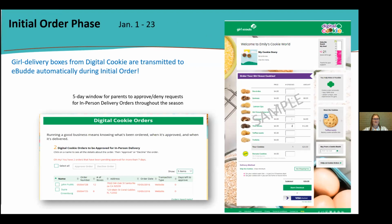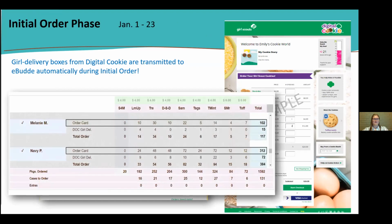I think you showed this on another slide, but this is just another recap of how those digital cookie orders are going to look from the girl and parent side after they've come through and after they've been approved. And then here's how they're going to look in EBuddy. And this is you transitioning from a parent to a volunteer once you go into EBuddy. And you'll see that those quantities are listed on DOC Girl Delivery. Those quantities are already coming over in real time automatically.